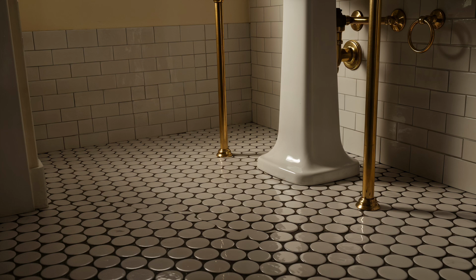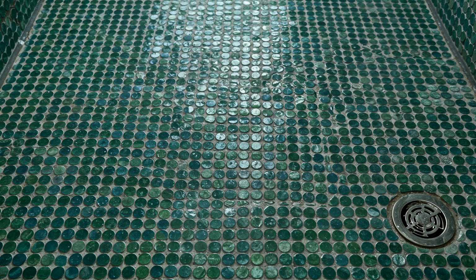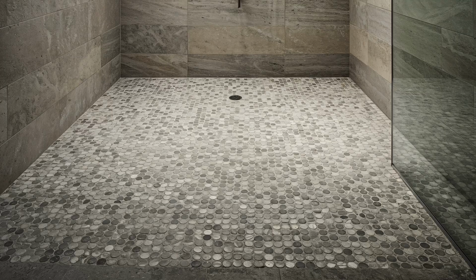Their rounded shape and high grout density make them naturally slip resistant, which is great for wet areas. But as with any mosaic tile, the downside of having all that grout is that it's extra ongoing care and maintenance to keep it sealed and clean. However, penny rounds are just so cute. They add charm and personality in a way that is classy and fun.